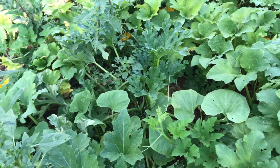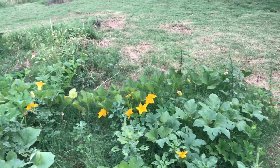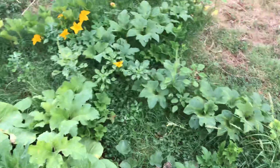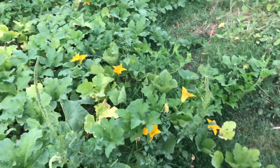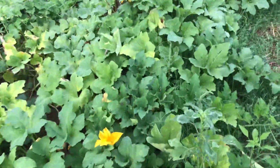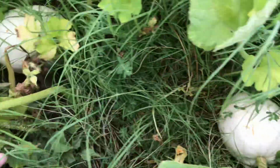I accidentally planted some squash in here. There's zucchini and yellow, but man, look at all those flowers, guys. So that's a good sign to me that maybe it's not too late for the pumpkins that they'll put on. We have a few of the white variety in here. Let me see if I can find any. Oh, here we go. Almost stepped on it. Here's a white pumpkin. They're called Casper.